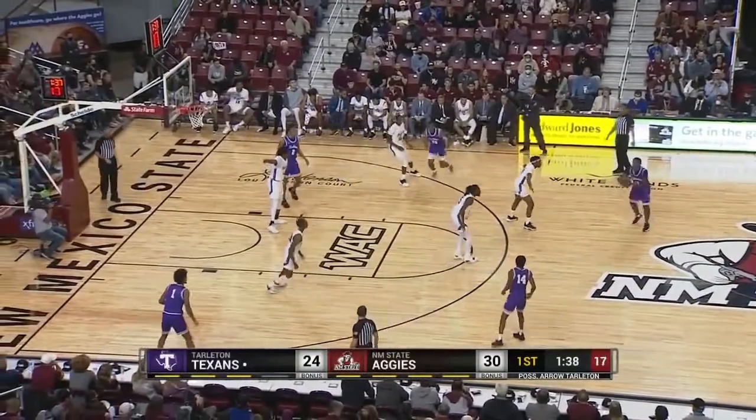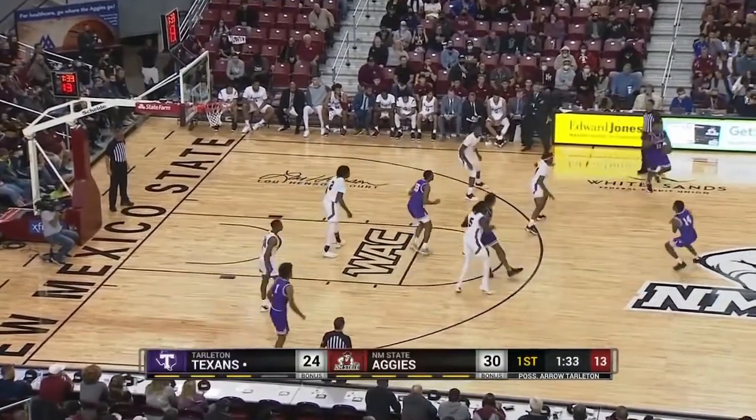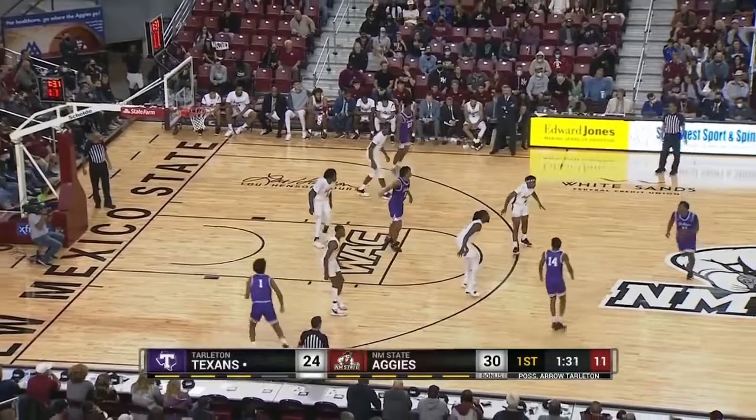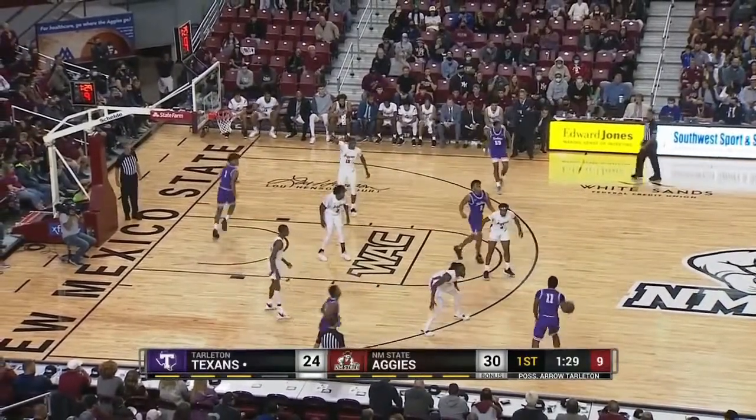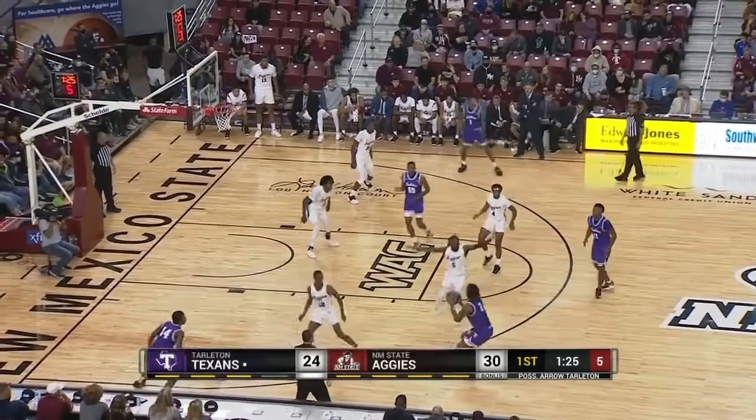Yeah, Aggies play that three-quarter court pressure, and it drops into a little zone here. And I like this, but you got to find 11. You got to find Gibson. He's going to float around, get a drive, and kick out. That's what you don't want. Just make sure you know where he's at all times.